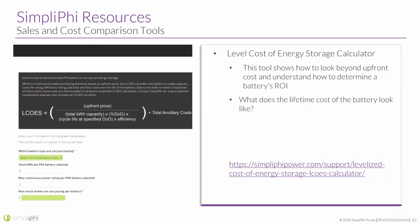All right, 2 more slides on the sales just to wrap it up. We have some tools that are really helpful for sales as well. Levelized cost of energy is really a tool that shows how to compare batteries beyond upfront costs. We're looking at the lifespan of the battery, based on warranty, cycle life expectancies, efficiencies, all sorts of different characteristics. I won't click this calculator, but play around with it if you have a chance.